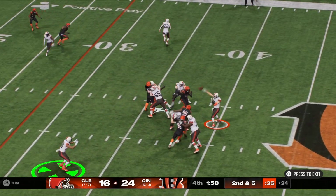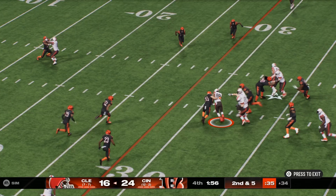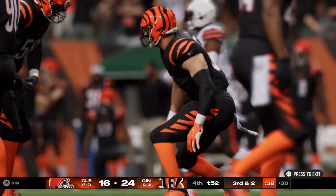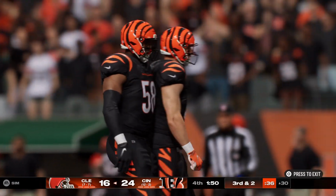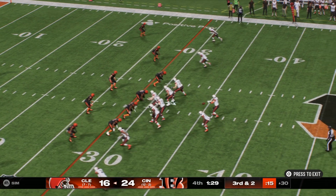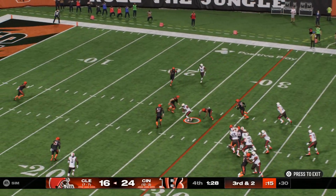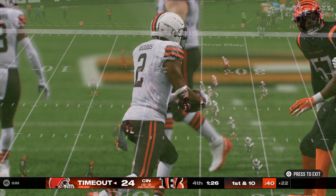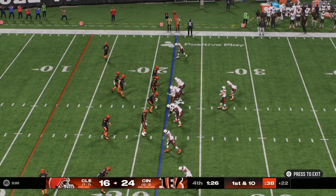From the 34. Short pass brought in. And they take him down right along the 30. Quarterbacks will look for their tight end short in just about any situation. They take away the deeper options. Well, there's their consistent source of positive yardage, the trusty tight end. And he'll pick up enough to move the chains.